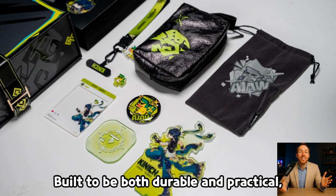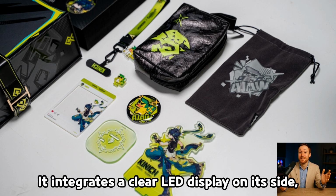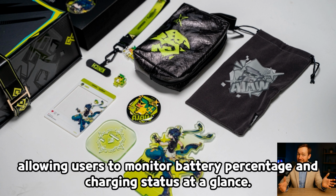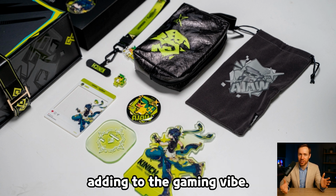Built to be both durable and practical, the power bank's textured exterior helps reduce fingerprint smudges. It integrates a clear LED display on its side, allowing users to monitor battery percentage and charging status at a glance. Upon activation, an eye-catching animation featuring Ajaw plays on the screen, adding to the gaming vibe.